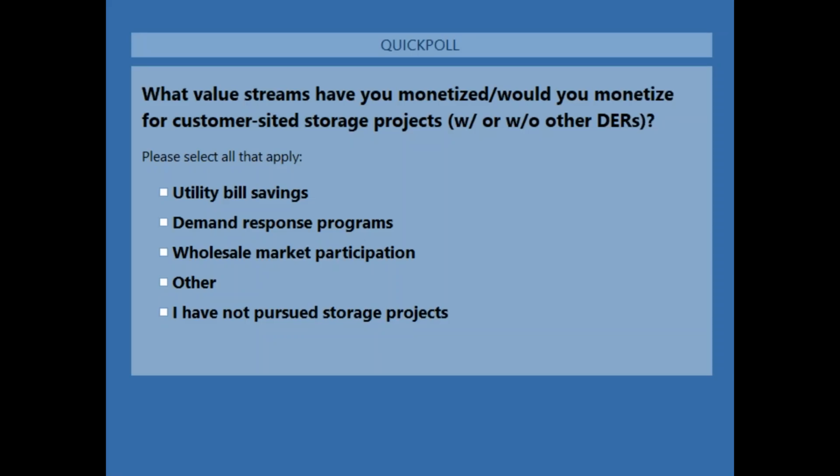Great, so question number 1 here: what value streams have you monetized or are you thinking about monetizing for potential customer-sited storage projects, if you're considering them as part of your interest in the webinar today? I think we'll give folks about a minute to chime in here.